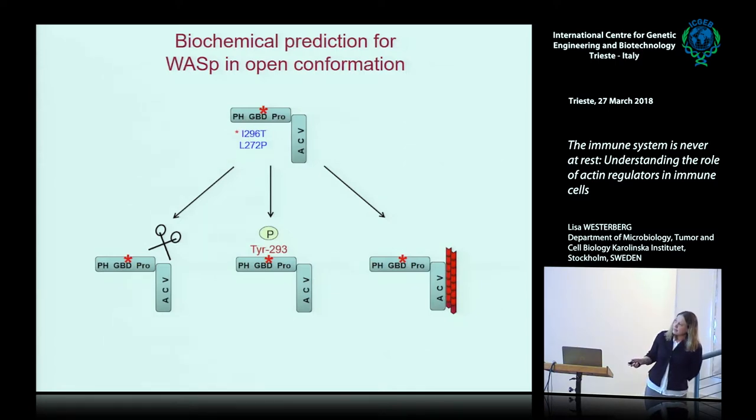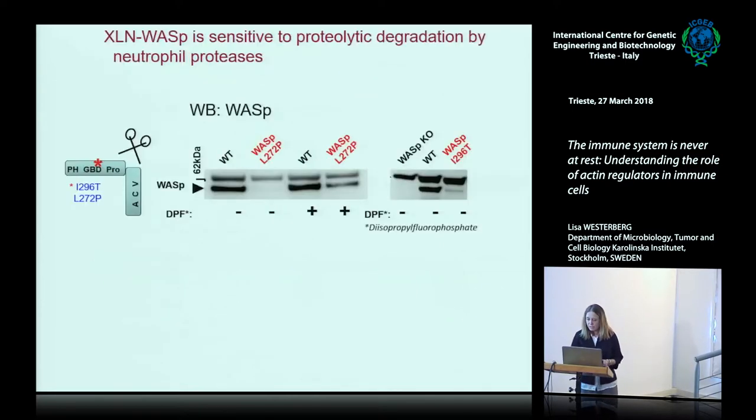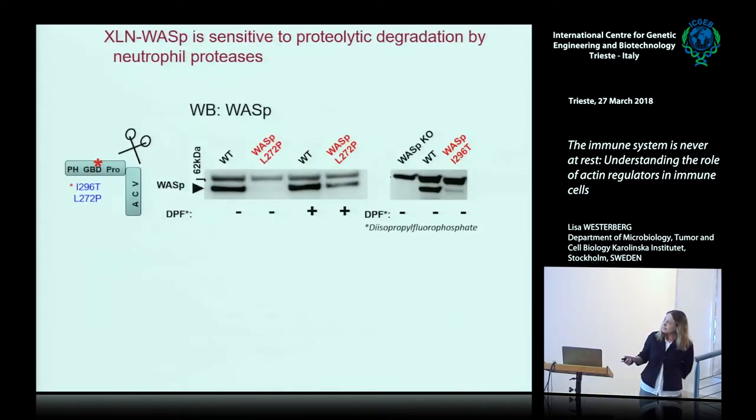That is, that it will be cleaved more easily if you add proteases to the protein. Another one is that the open conformation would expose a very critical tyrosine. So when WASP is tyrosine phosphorylated, it will prolong the activity. And another one is, of course, increased polymerized actin. So we looked at degradation.